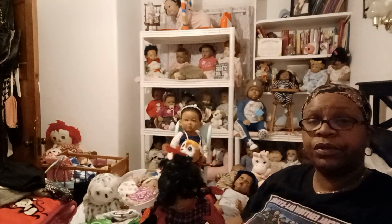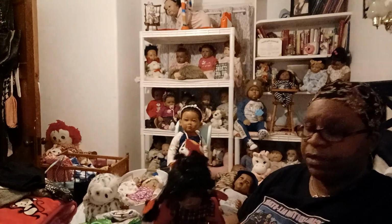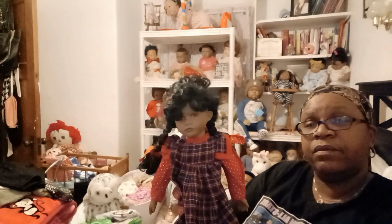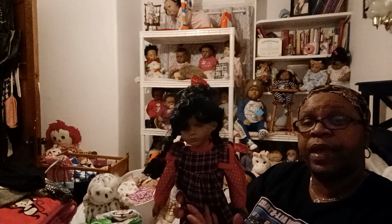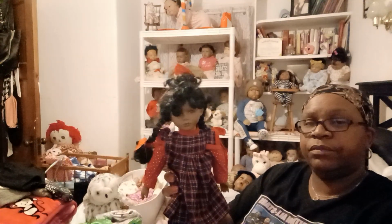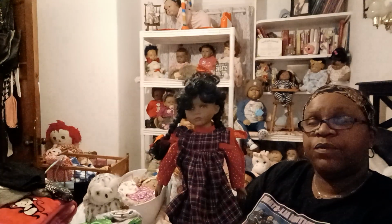Now, I found that this is an African-American baby doll, ceramic doll, and she's also not branded. I don't know what kind of doll this is or what her name is, because this doll was not branded when she was made or the collection was made, so I'm not really sure. If anybody has any clue, please let me know down in the comment box. It'd be greatly appreciated, but I think she's absolutely beautiful.